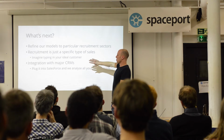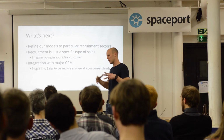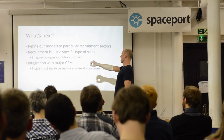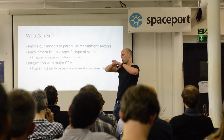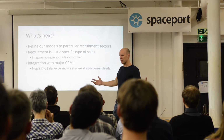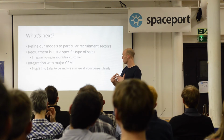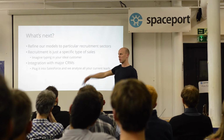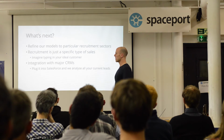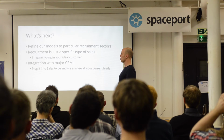We want to integrate this with major CRMs. So at the moment, we're relying on our data gathering and our data collection of names. We're going to plug it in with Salesforce and a few other CRMs. So if you already have Salesforce, you build up a massive lead database, you've actually bought a lot of leads from providers. As a B2B salesperson, we'll take that, we'll enrich it with data from the internet, and we'll give you the top leads to call that day. And we're working with a couple of people on this as well.